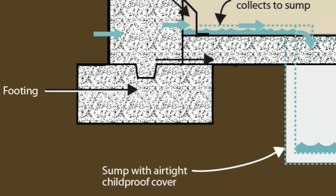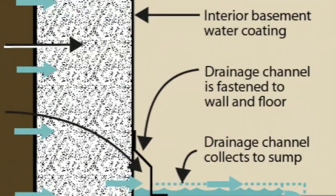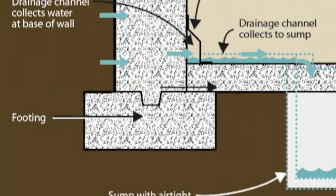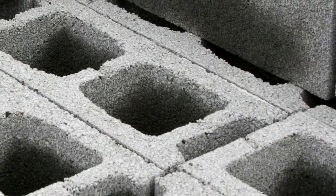There are also interior drainage systems. Some homeowners choose to install a drainage channel above the concrete slab in their basement. This is the simplest and least costly type of drainage system and may be effective for poured concrete walls where cracking is the main point of entry for water. However, this does not solve the problem in block walls, because water will continue to pool in the block cores.